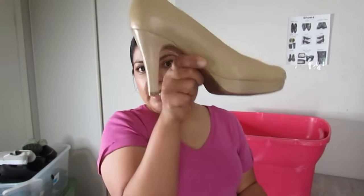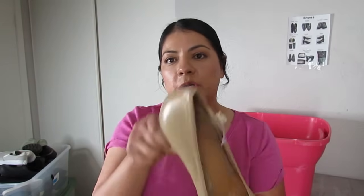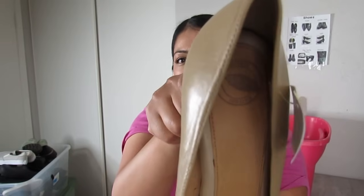Here we have some more pumps. These aren't as high of a heel, more minimalistic with the round toe and just a little bit of a platform. They are by this Nurture brand that I pick up every once in a while. It's not the best, but it does okay. These were only $3.50, which is why I decided to go with it. Just a neutral tan color.